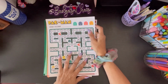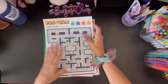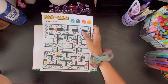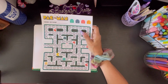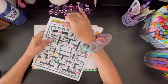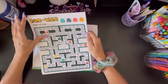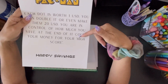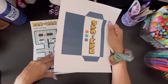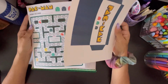These I actually purchased from Salt River Crafts on Etsy. Her stuff is, I think, all digital. I got a couple of things that were digital, and then she gave me quite a few that she just gifted me. I might use those as a little giveaway, or I might use them myself. What I ordered was Pac-Man, and these are $1, but honestly you can put any denomination you want. She also includes how to play, the envelope, and a tracker. I must not have printed the tracker.